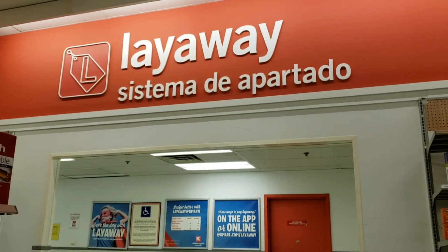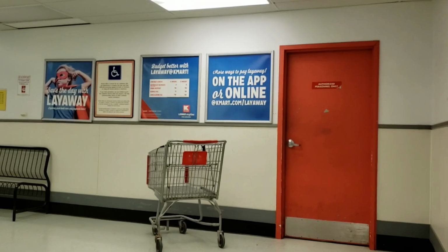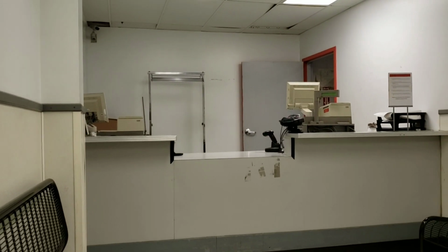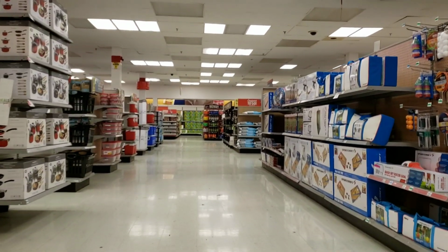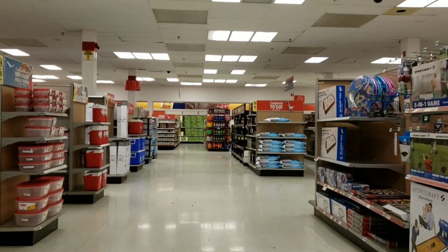Lower level of Korvettes here. When this was Caldor, I read conflicting things saying Caldor may have only used the upstairs, they didn't use the downstairs, but that could be wrong, I don't know. Korvettes, I do know, was both floors when I did some research. This was just a really cool store. It didn't even feel like Kmart, honestly.